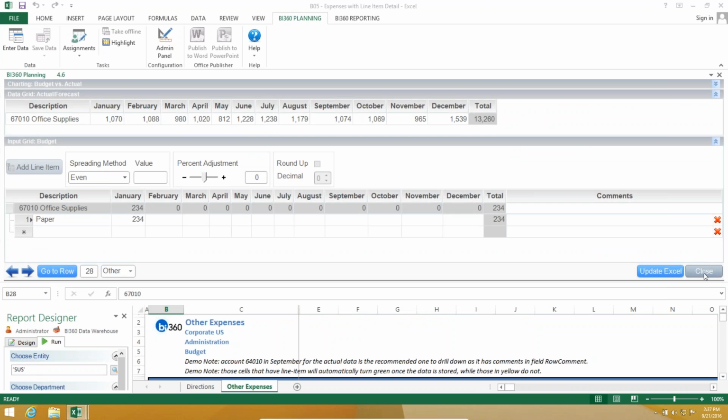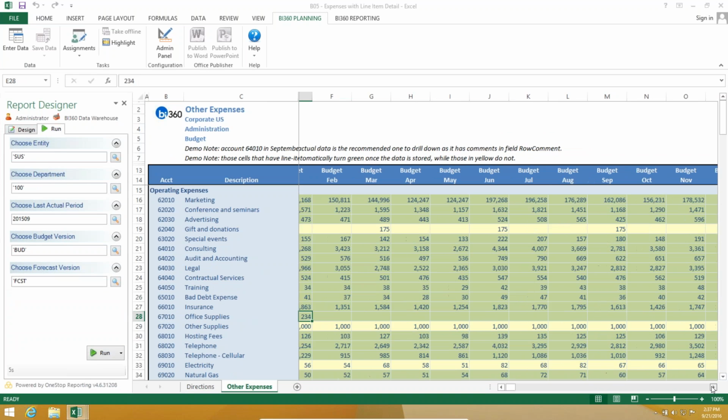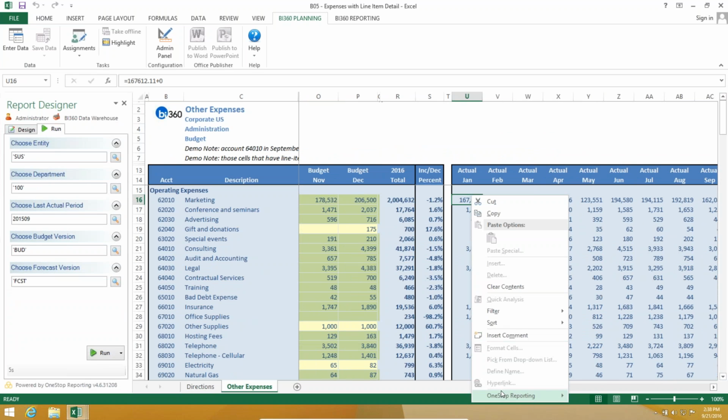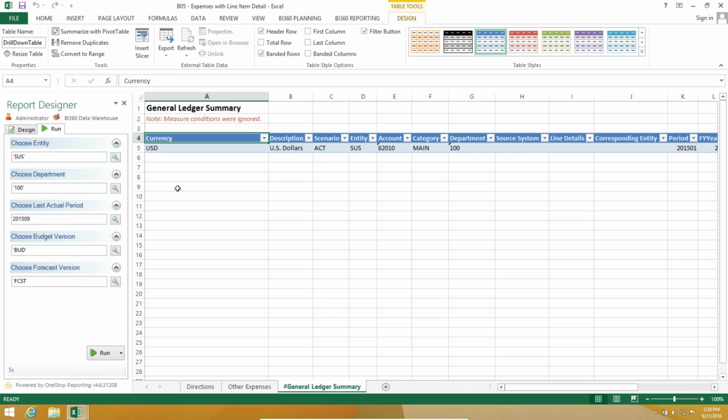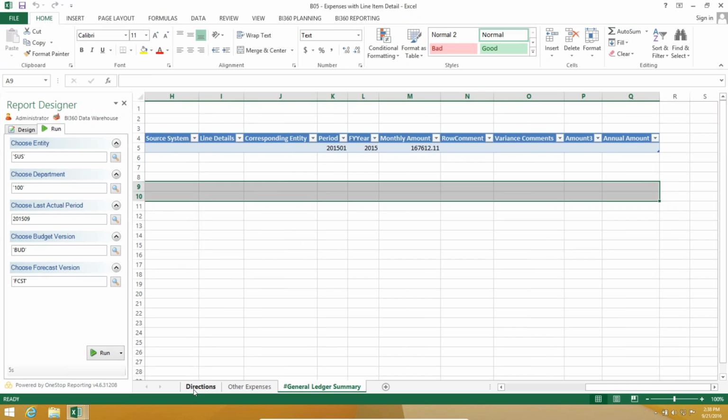Okay. And by the way, you can also drill in, which is a really neat functionality over here, into the actuals. So you can drill into both Subledger and GL. Click, and it goes in and pulls in the underlying information for your actuals.